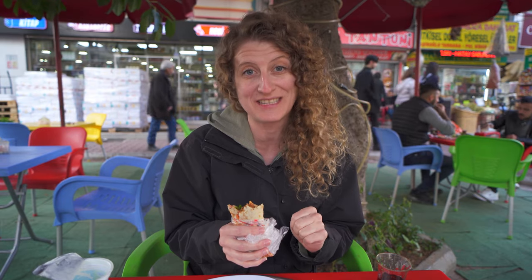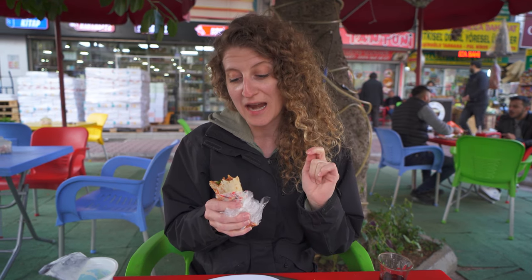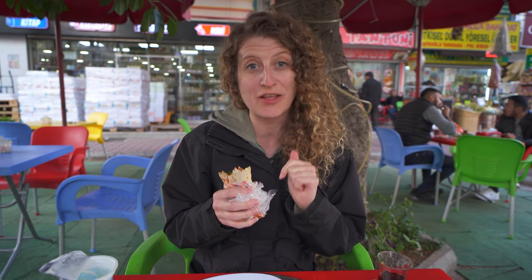We got some extra lovely teas here, which have been delicious because it's starting to get a little cool here this evening in Antalya. The restaurant itself, they have this lovely patio outdoor seating area. There's seating inside, upstairs, wherever you want. So if you're in Antalya, you definitely have to stop by Mersin Tantuni for a very traditional, authentic tantuni. This is so good.